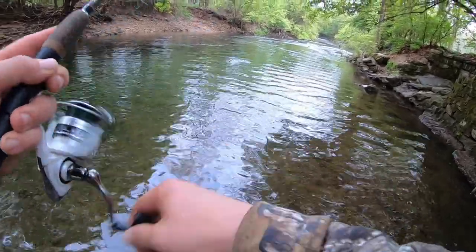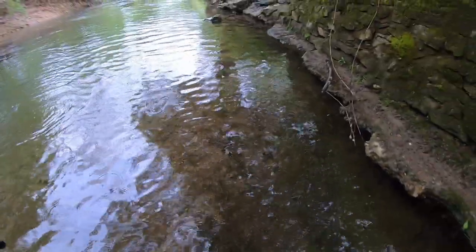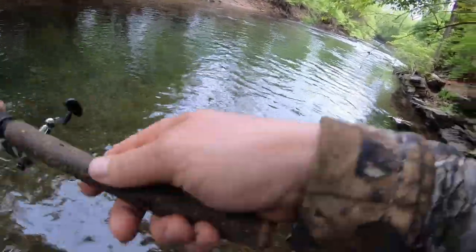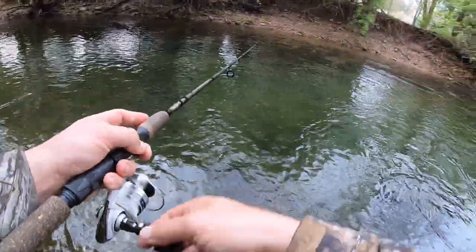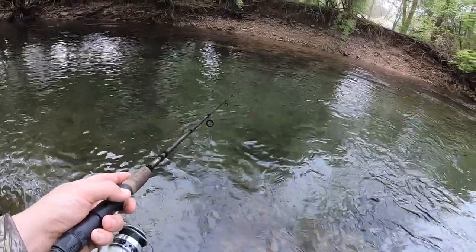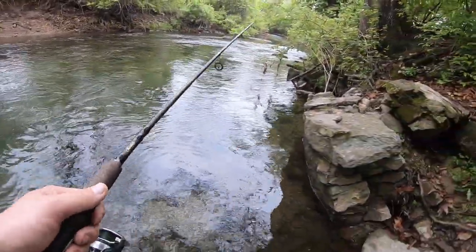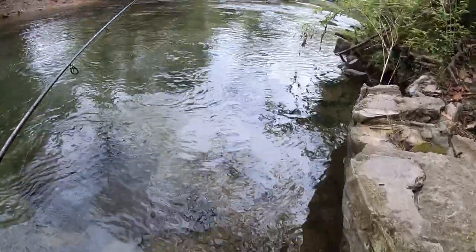Ooh, there we go. That little guy. Oh, he got off. Damn, that's all right. Quick catch and release. All right, guys, I fished this hole pretty good, other than, you know, scaring all of them. I'm getting stuck, and I'm not going to be able to walk up to fish anymore, I don't think. I'm going to have to go around here because this is probably 5 foot deep. But I'm going to try anyway.